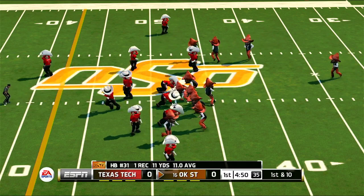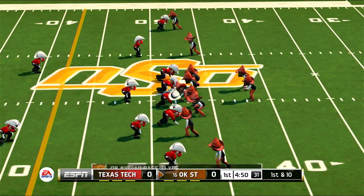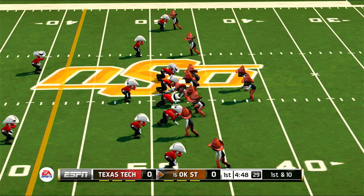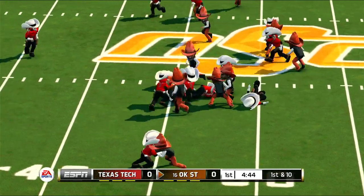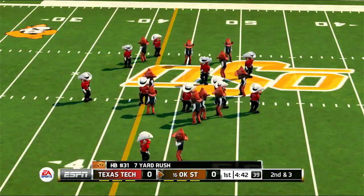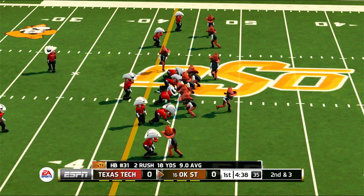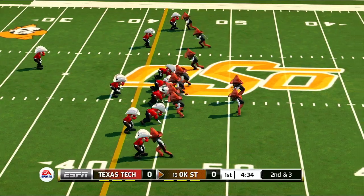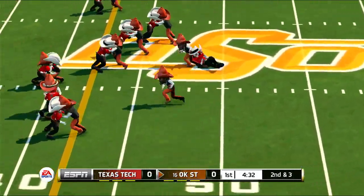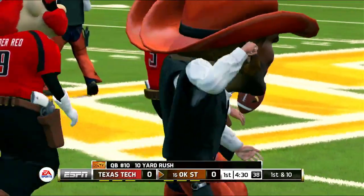I'll tell you what, the defense gambled a bit here and came with the blitz, and the quarterback showed tremendous poise by making a good read and delivered a nice ball to the open man. And down he goes at about the 45. That'll bring up second and three. Brought down at the 35.